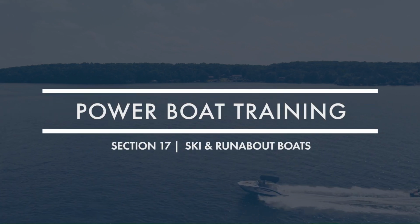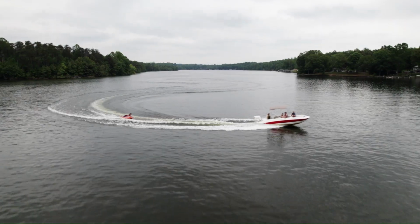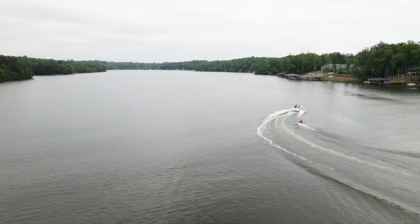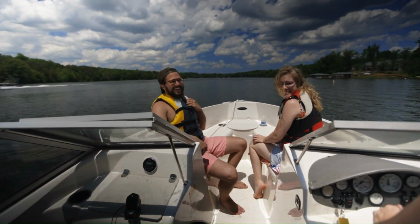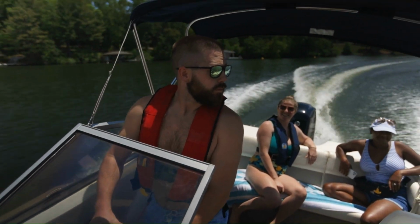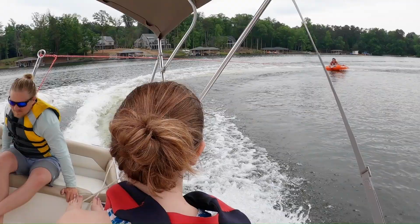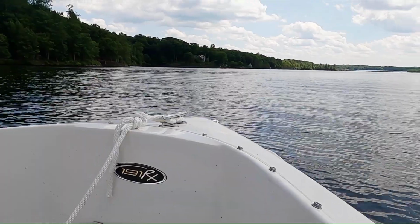A ski or runabout boat is a popular choice for renters that want to enjoy water sports. These types of boats carry between 4 to 8 passengers and are well suited for moving quickly across the water. These boats have greater power and speed capabilities, so turning too quickly at high speeds, encountering another boat's wake, or not operating responsibly can cause all kinds of disasters. Caution must be used at all times when operating the boats, especially when engaged in tow sports, including water skiing, tubing, and wakeboarding.